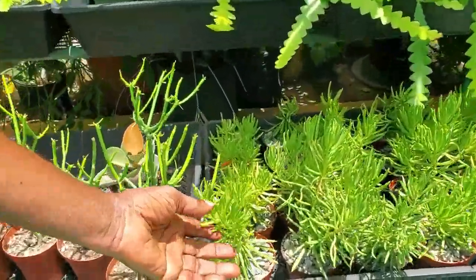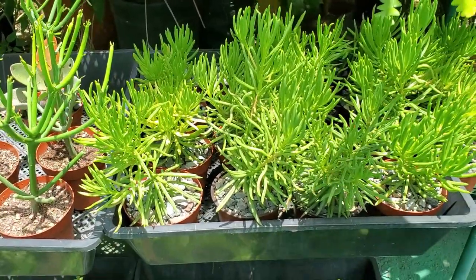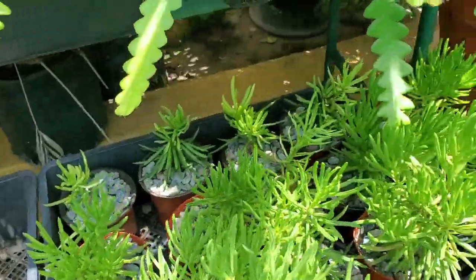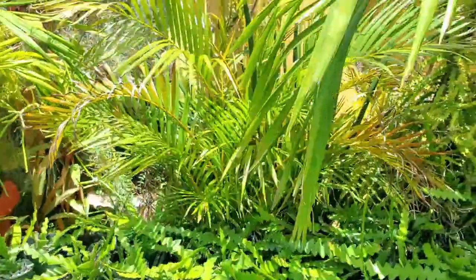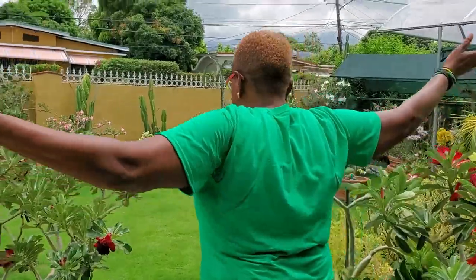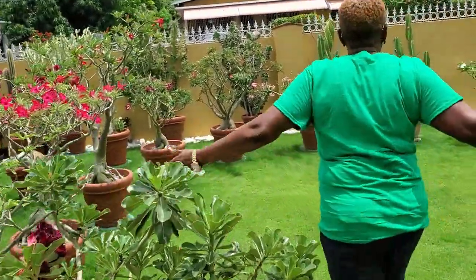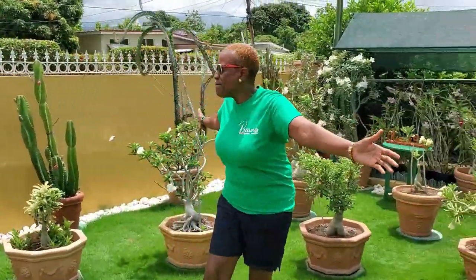This is Senecio. Wow. I'll show you a mature plant of it. All right. Let me get on the other side here. Wow. Viewers? Ernie, can I walk on your lawn? Of course. Oh wow, look at this. Woo! Amazing.